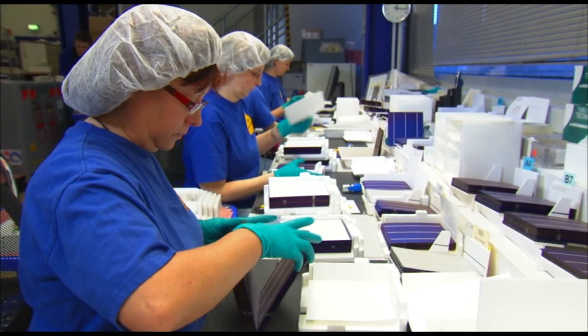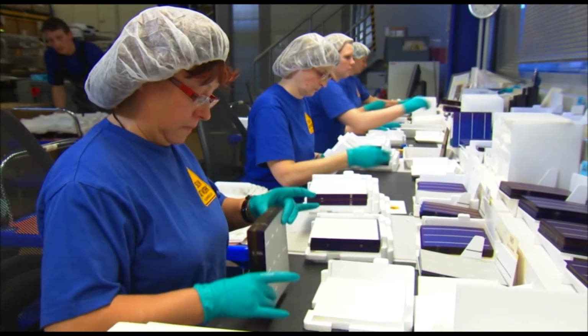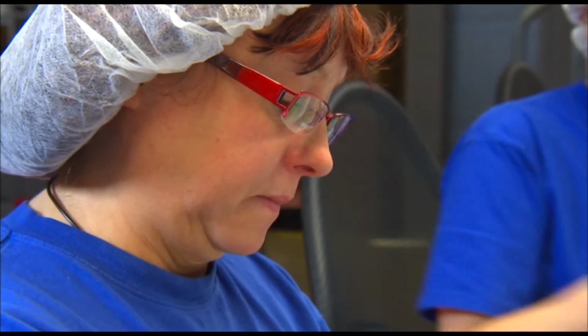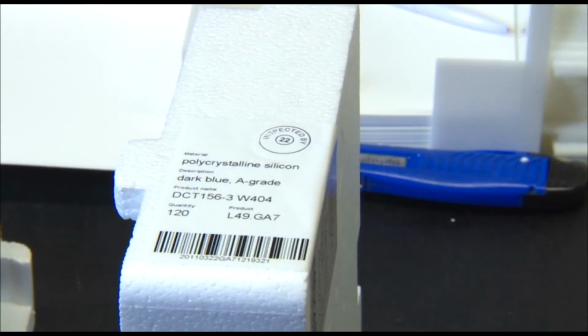Indispensable, the final quality assurance check. So far, machines have tested all parameters, but now our experienced staff is on hand to monitor the products. The solar cells do not receive the seal of approval from our experts unless they meet our strict quality standards.